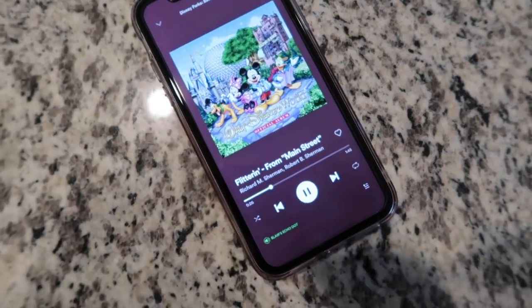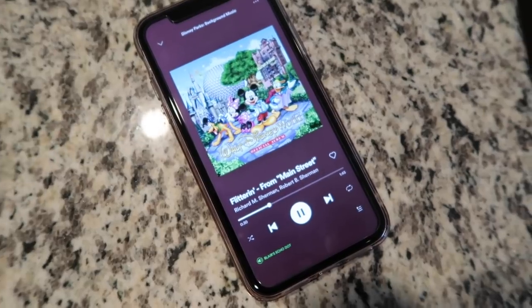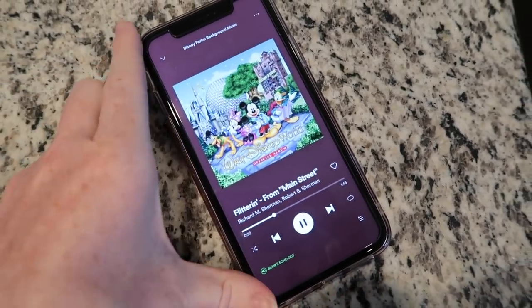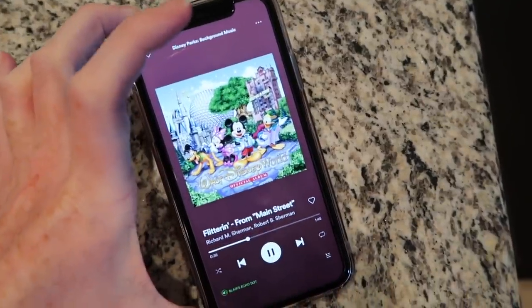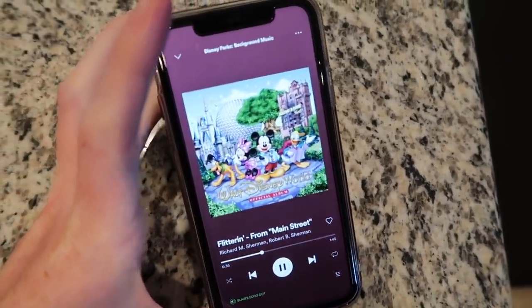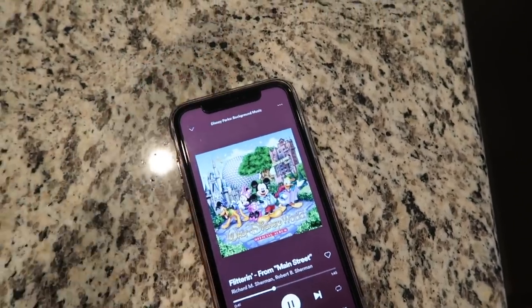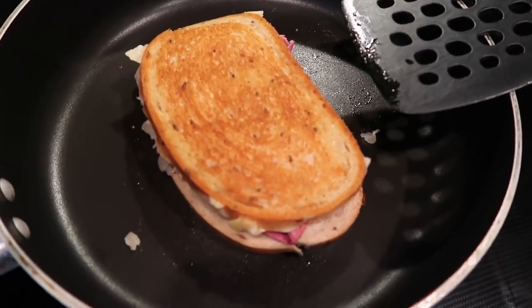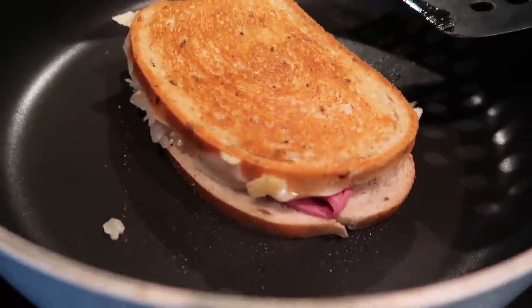One of my favorite things to do is to listen to the Disney parks background music, the music that they play throughout the parks. Obviously, that's why it's called background music. So if you go on your Spotify account and search for Disney Parks background music, there's a whole playlist and it's wonderful. Cake check.